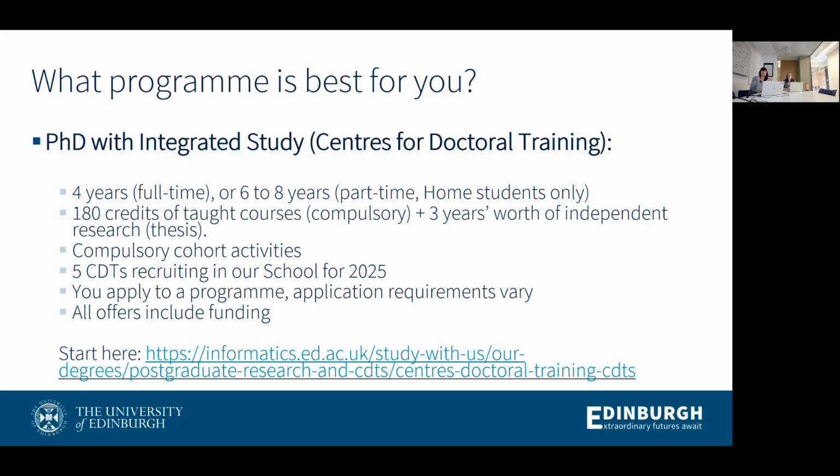It really gives you a good training. You get the courses to just build up your skills before really throwing yourself into the research side. If you're just ready to go and you just want to do research, you don't want to attend courses, then a standard PhD is probably best for you.